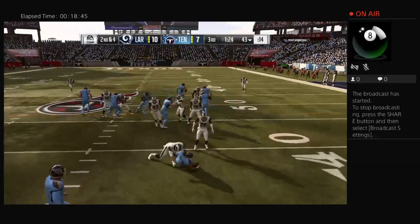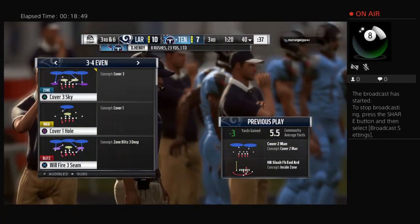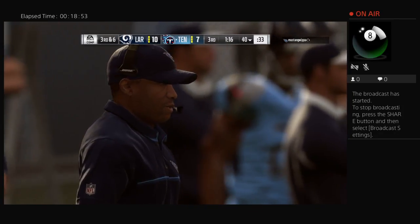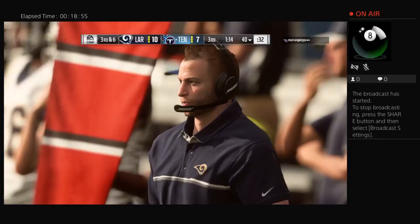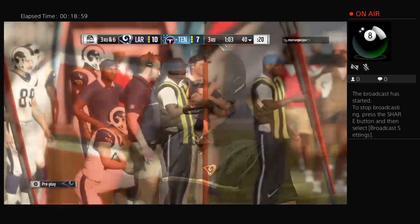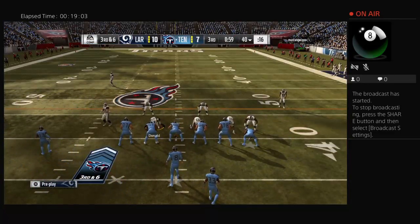On 2nd down, here's Henry. And he is met in his tracks behind the line of scrimmage. He'll wind up losing 3. And now it's 3rd down. Brandon, we're into the 2nd half, and this offense has not scored a lot of points, and that was another example of why. I think it's time to open things up and start really trying to move the ball.